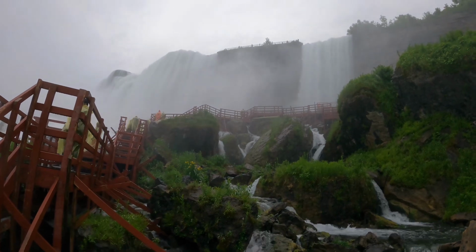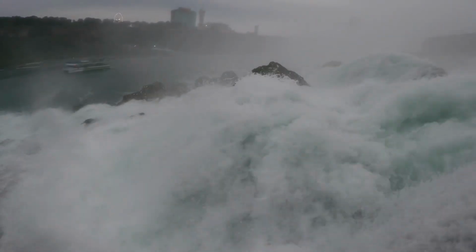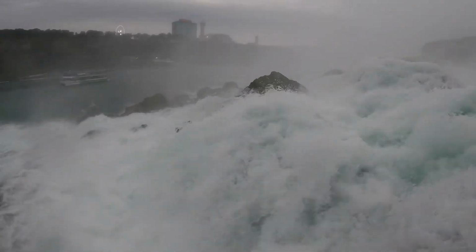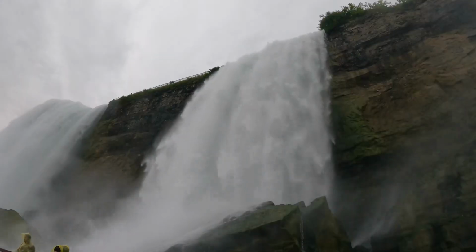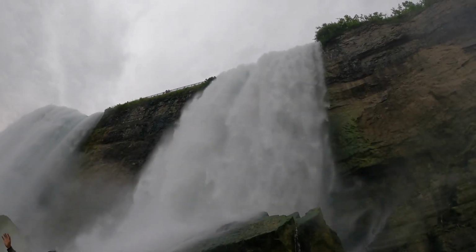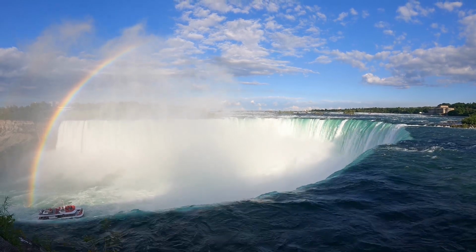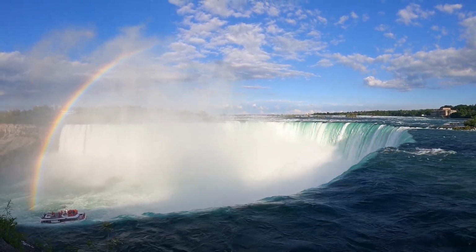Plus, Cave of the Winds takes you the closest to any of the falls that you can possibly get, and that experience far exceeded anything else I did here. Therefore, contrary to popular belief, I'd take the America side just over the Canada side. I also appreciate the aforementioned lack of development on this side compared to the other. It allows you to breathe and escape the largest crowds, which are almost always on the Canada side.